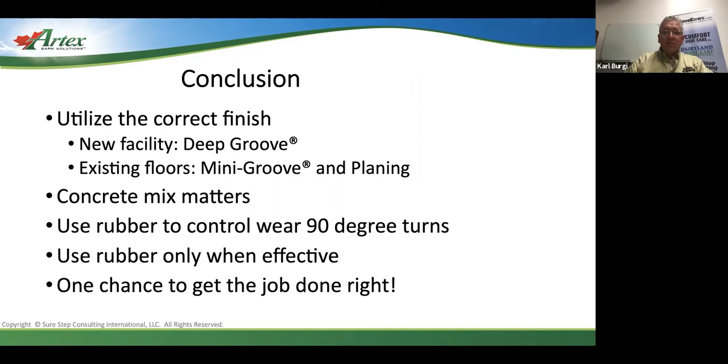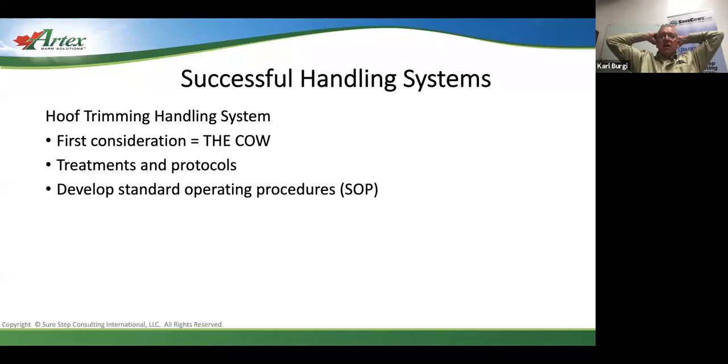So with that, we're gonna go into the successful handling system. This would be hoof trimming areas, could also be a handling system for other cow work, for herd health work, like treatment cows and stuff like that. So the first consideration is the cow, and then the treatments and the protocols. And we need to have standard operating procedures.